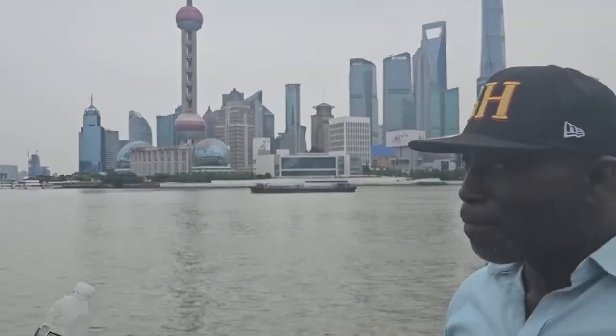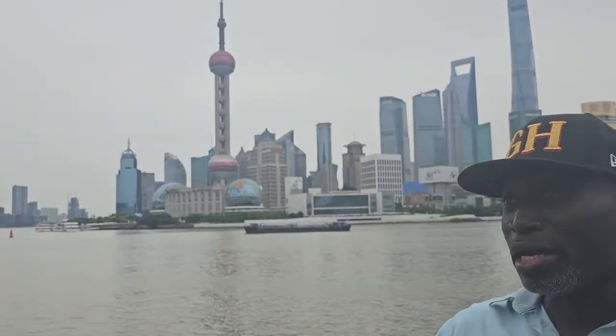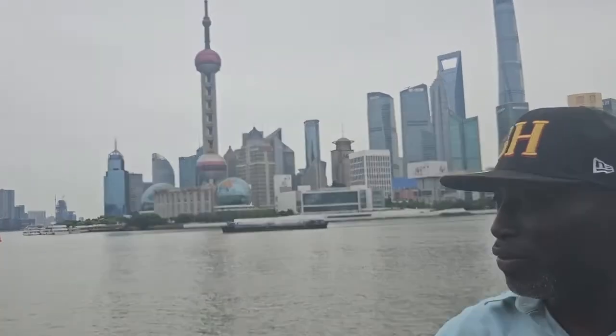If we say 1920s, this is the financial area in Shanghai. But this is the financial area now in Shanghai. Wow. Yeah, because you can see all the banks. All the banks, yes, still now.